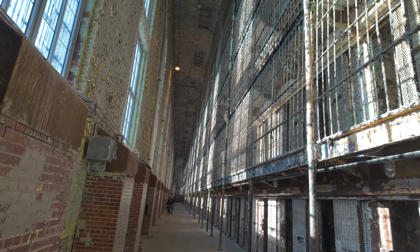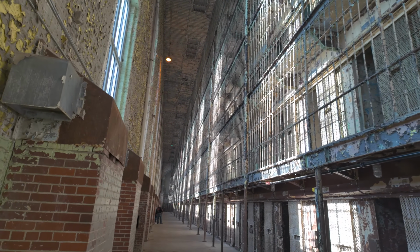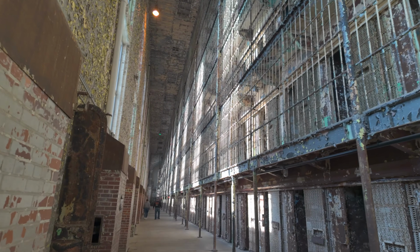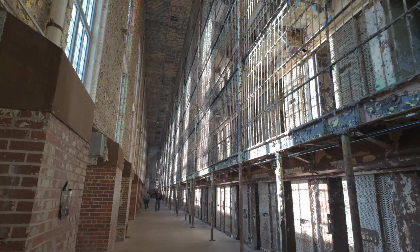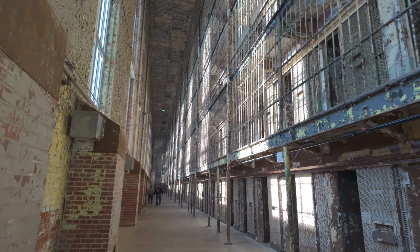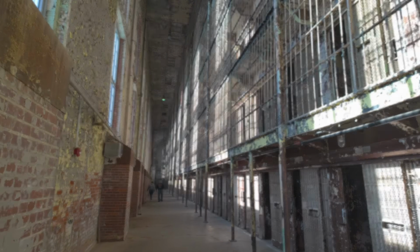And this right here is the East Cell Block. It is the largest freestanding cell block in the world at 6 stories tall and is an absolute behemoth. And you can definitely take your time looking around here, looking in the cells, walking the corridors, and imagining what it would have been like to not only live here, but to be a guard here.